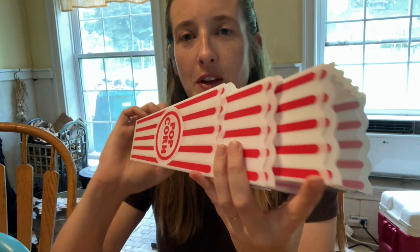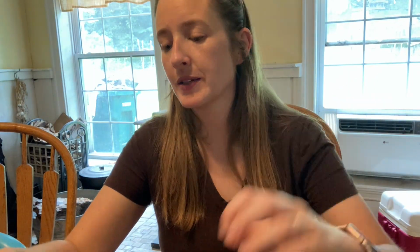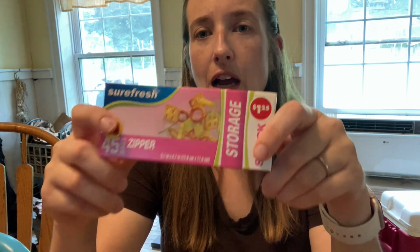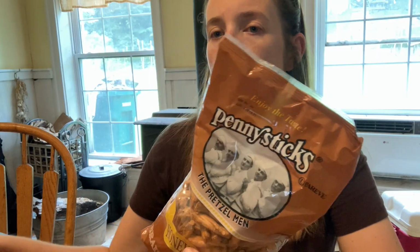We picked up a couple things just for fun, so I'll show you. These little popcorn bowls we thought were cute for family movie night. They can put their popcorn in there and save us passing around large bowls. And then the last thing I picked up was some of these little snack Ziploc bags. I do have some reusable storage bags, but I do not have enough. And so anywhere I buy snacks, it's more cost effective to buy them in a larger package.